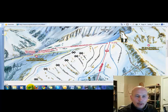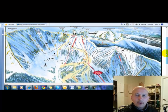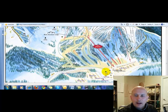Let's go back to the front side for a second just to check back in over there. So yeah, there it is again. That's the whole front side of the mountain. And a lot of cool stuff going on down in the parking lot.